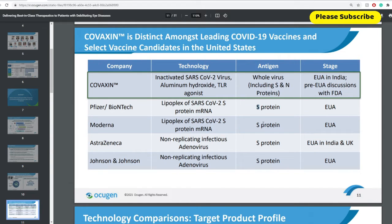And currently they say all of them are S protein. That is for the antigen here. Now, technologies, as it did say, AstraZeneca and Johnson & Johnson, my bad, is similar a little bit to Covaxin in the sense that Pfizer and Moderna are more of a lipopolyplex of SARS-CoV-2 S protein mRNA. Meanwhile, AstraZeneca and Johnson & Johnson is a non-replicating infectious adenovirus.